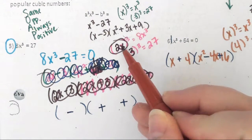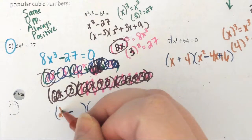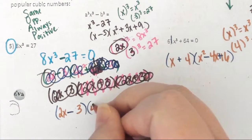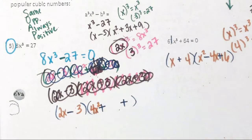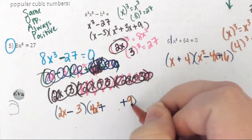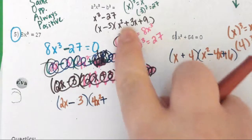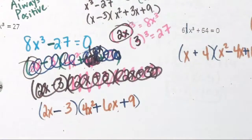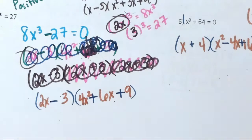We decided it was 2x and 3. 2x squared, well 2 squared is 4. X squared is x squared. 3 squared is 9. And in the middle, I do 2x times 3 and get 6x. We had this yesterday. And then Miss Compton tried to make life too deep. And we'll come back to that momentary deepness in a second.